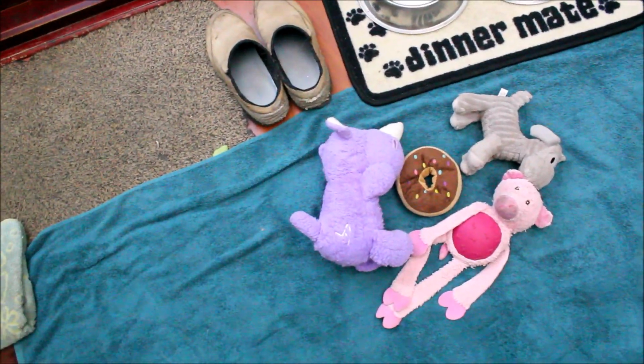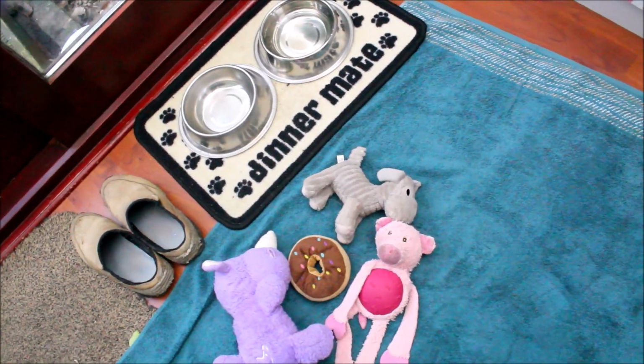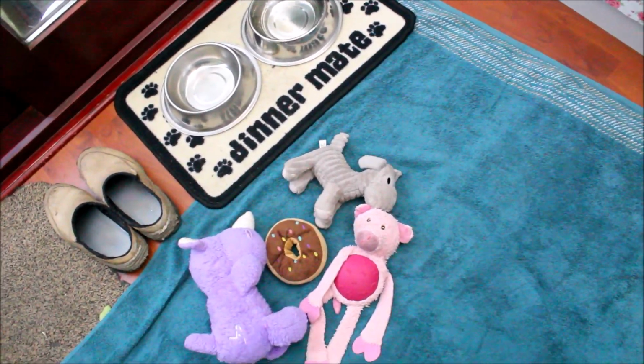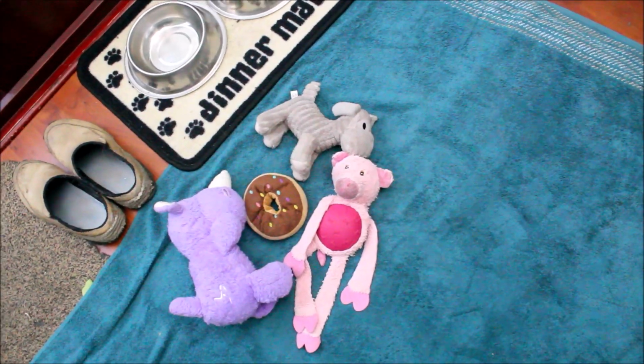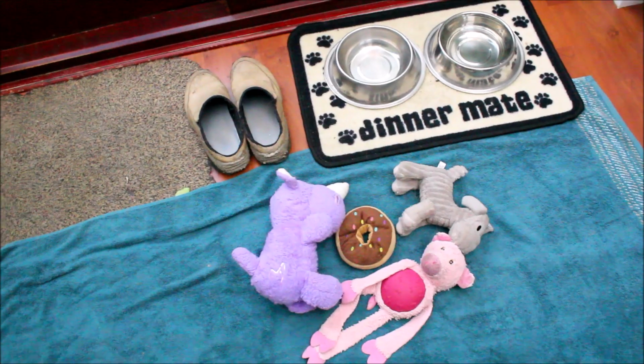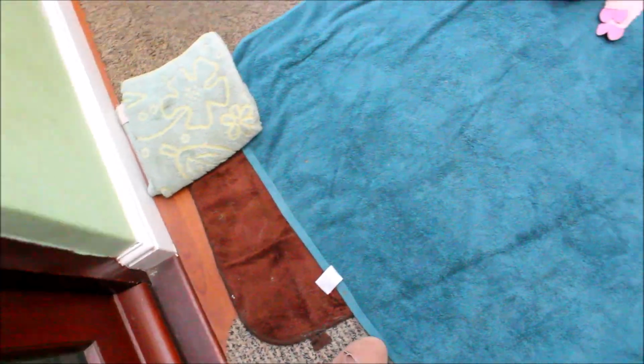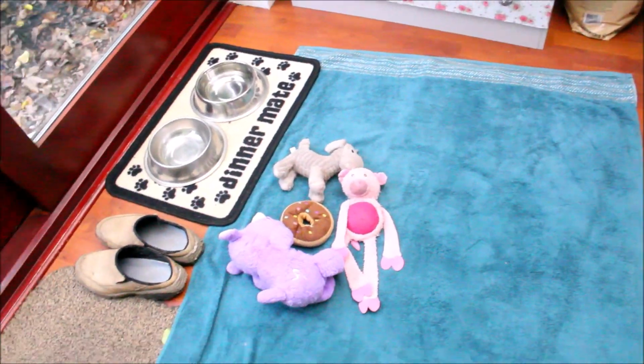And then these are all her teddy toys. We have a purple rhino that she got for her second birthday. She has a donut. She has a puppy dog toy that we got her for Christmas. And this is what we call her baby. And this is a pig, and this was her very first toy when she was born. She's had a lot, but she kind of tore them apart. So these are the ones that are left standing. As you can see, there's this brown rug here, and there are multiple underneath this towel, so it's more comfy.